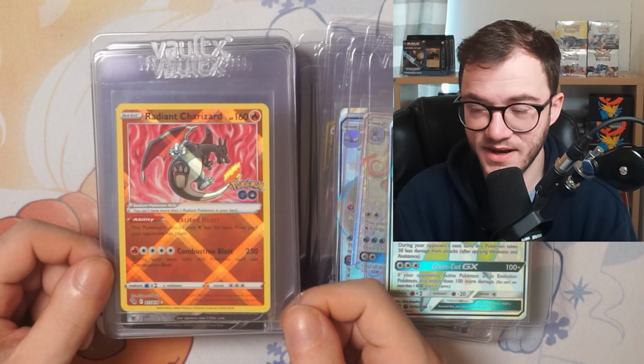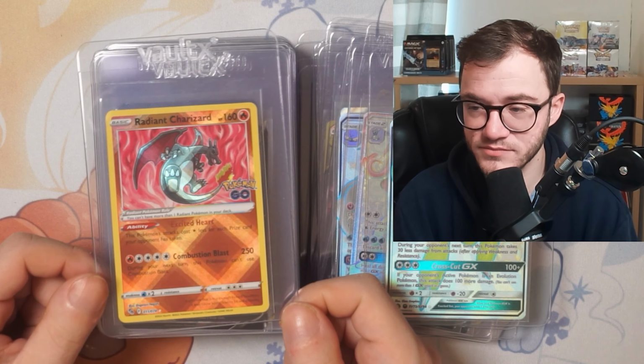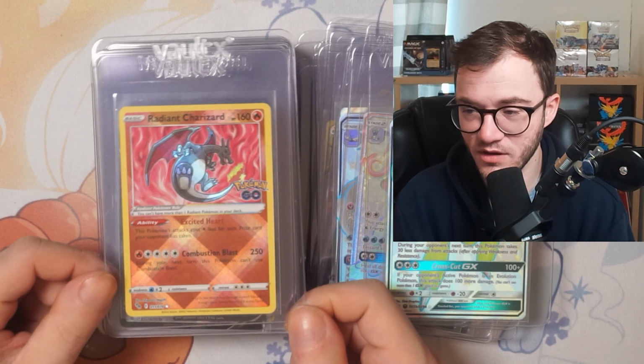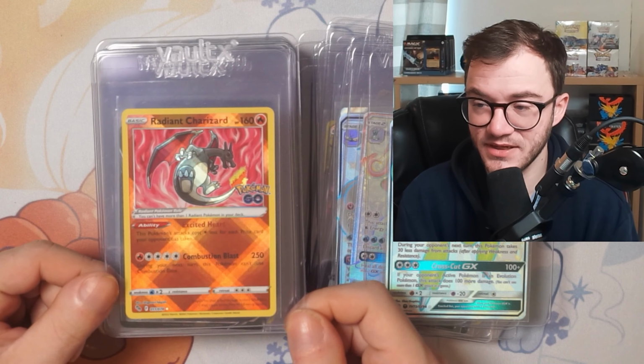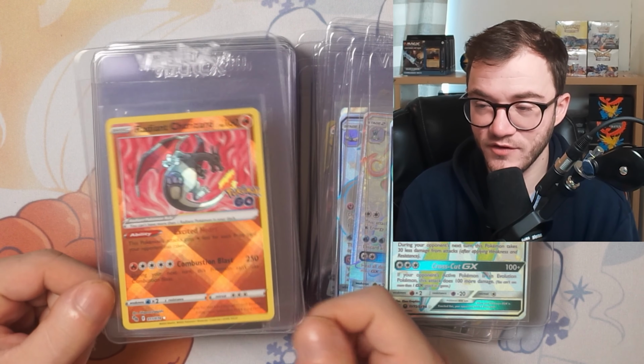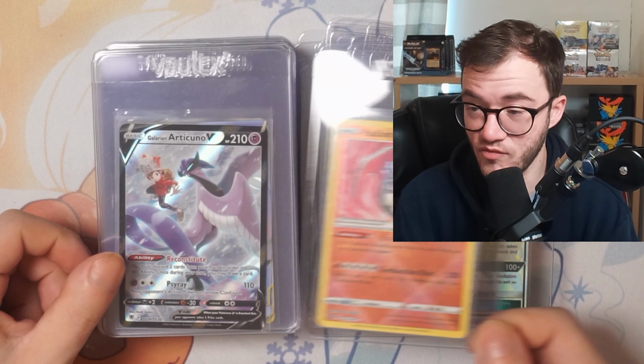Then we have the Radiant Charizard from Pokemon Go. Absolutely incredible. Look at the shimmer on that one, guys. Now, I've actually pulled quite a few of these. So I think there's 2 of these in this submission that we're sending off. But I'm really happy. And hopefully one of these comes back as a 10, because that'd be really cool.